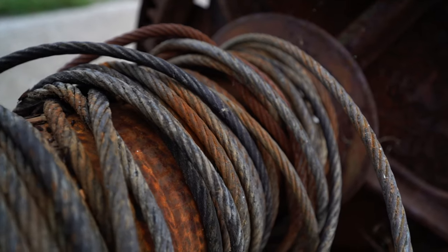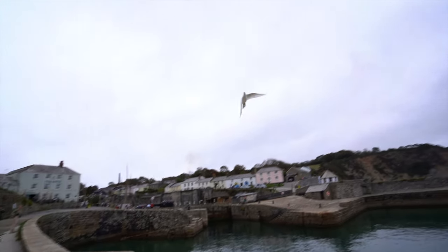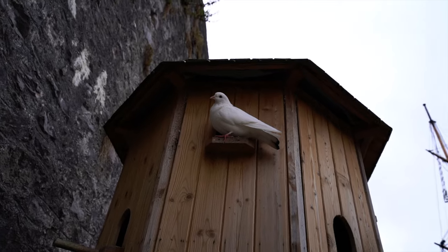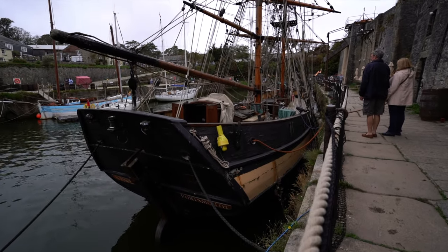Charlestown is a village and port on the south coast of Cornwall. When we were there, it was calm and peaceful. As you can see, there are lots of doves here. This is because a flock of doves were released on a film set for a dramatic scene. 20 years later, these doves have thrived and are now part of the charm of Charlestown.